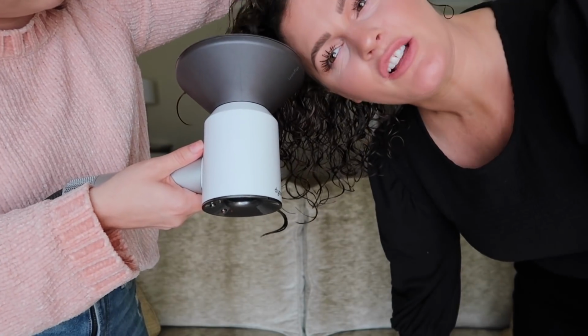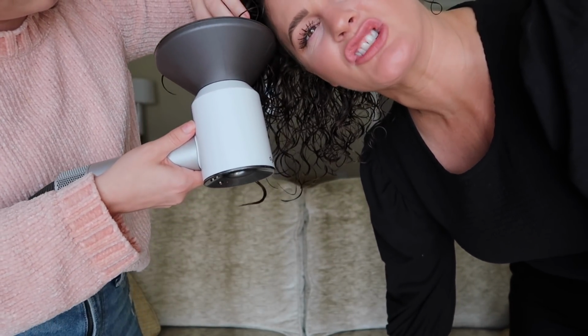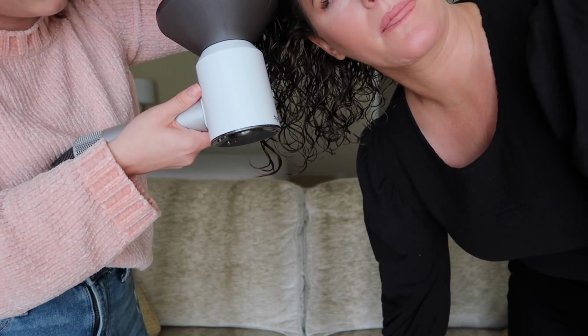With your bangs, like when I first cut mine, I was like, I don't know, am I supposed to just, do you just incorporate them in with all of it? Yeah, I usually don't do anything with my bangs. Okay. Like I kind of just let them do what they want.